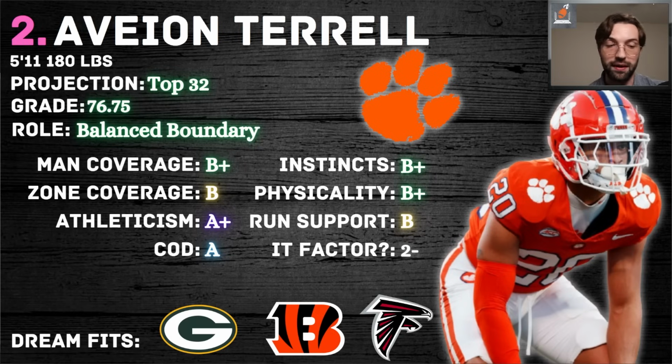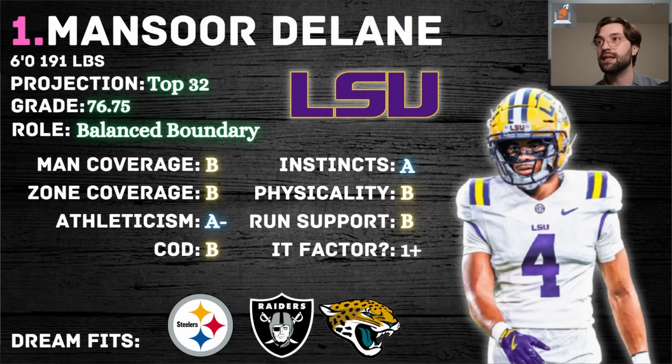And Avion Terrell doesn't play like he's 180 pounds. He plays like he's 195, which I do love. I think he can work on the boundary. I think he's going to be great in the NFL. Last but not least, Mansour Delane, someone who I was very much in favor of returning to school.